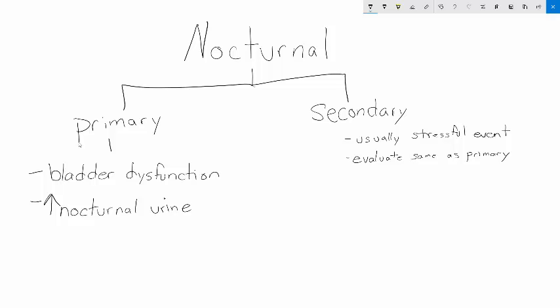The second mechanism is increased nocturnal urine. There have been multiple studies that have shown that patients who tend to have bedwetting produce more urine at night. This is thought to be related to a decrease in ADH in these patients.